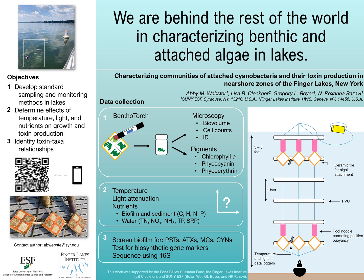My research aims to develop these methods in the nearshore zones of lakes to better characterize attached algae in our region. The Finger Lakes of New York are an ideal location to study these algae as all 11 Finger Lakes experience harmful algal blooms and range in size and trophic status.